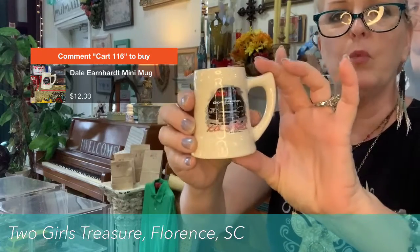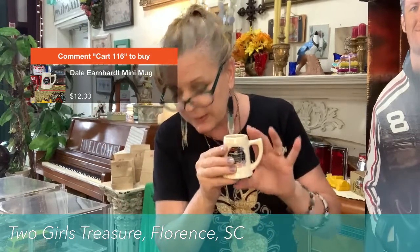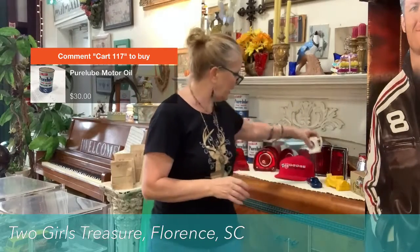This is cart number 116. If you have any questions about any of the products that we're showing you, stop Mel, and she'll stop me. Just pop your questions right up there on the comment line. She can see it. I can't see it. But this is cart 116. This is $12. This is a ceramic handle Dale Earnhardt Sr. mini mug for $12. Make sure you get that.